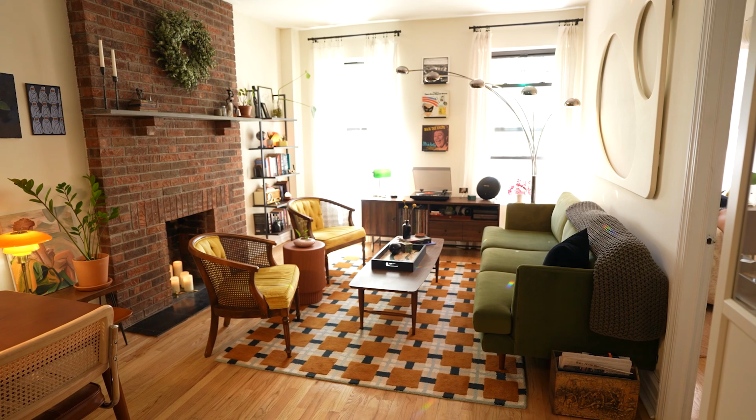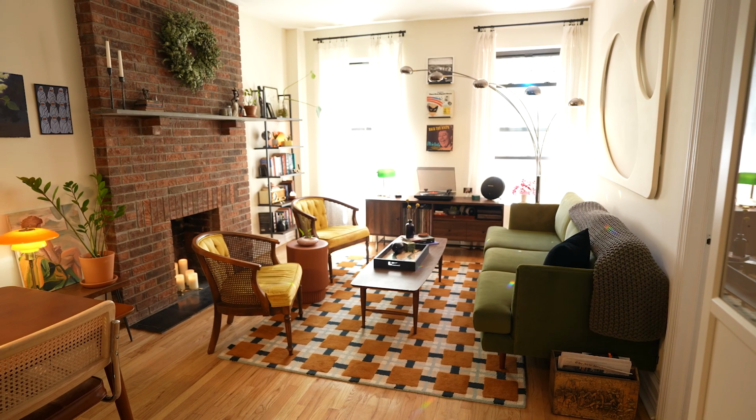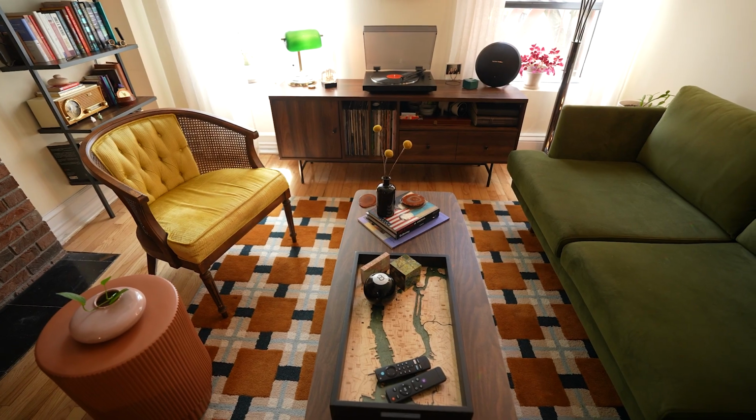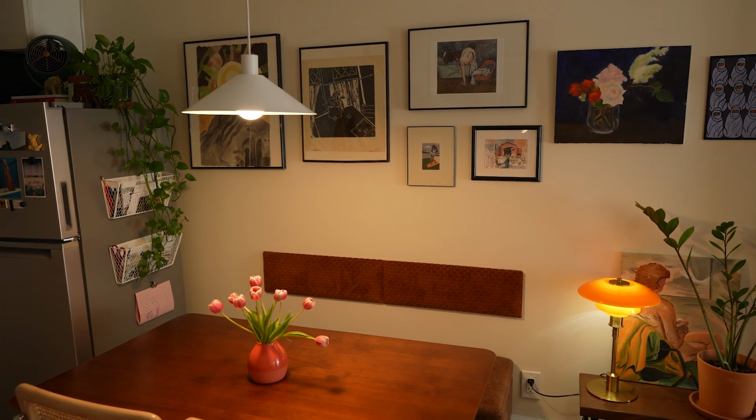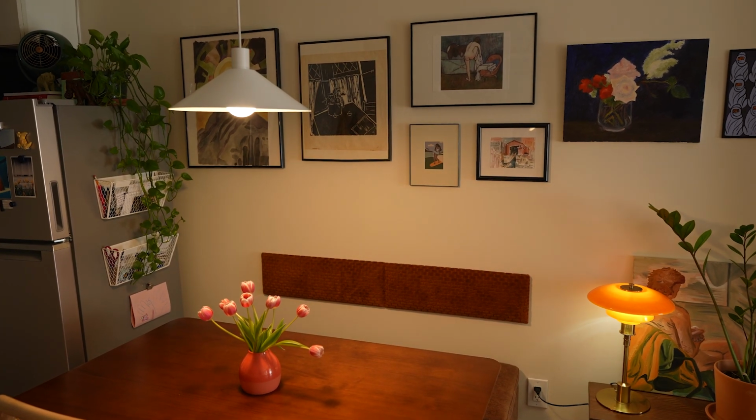So when designing the apartment, I had to figure out what my priorities were. I knew I wanted a living space where people can sit, congregate and talk easily. I also wanted a dining space because I like hosting, so I wanted a place where my friends and my family could sit and eat, talk, relax. And it's also where I work, so I needed a tabletop for that.